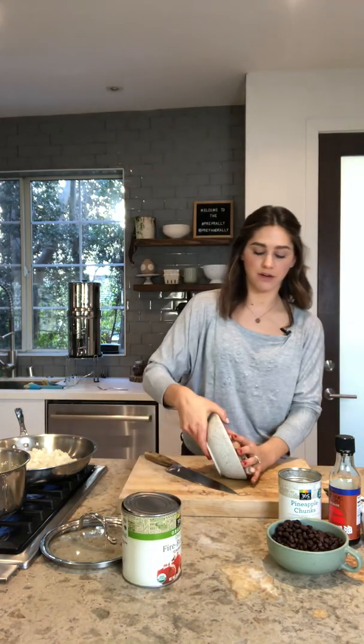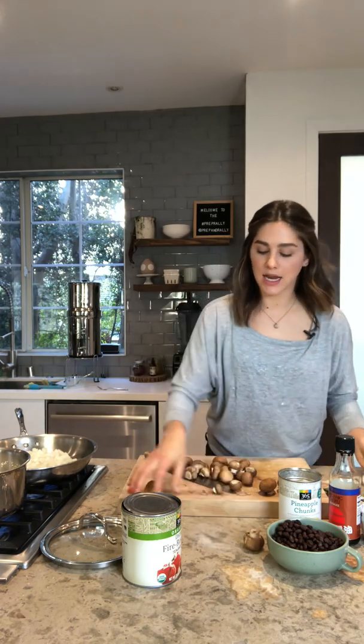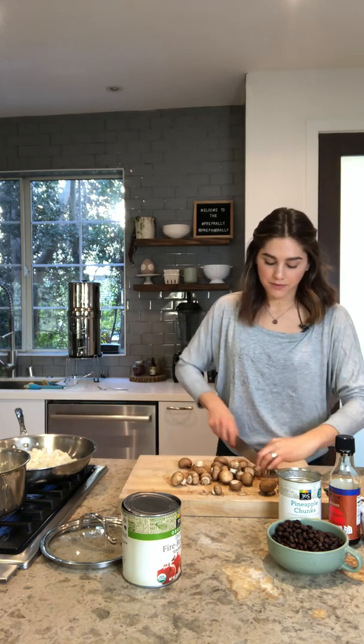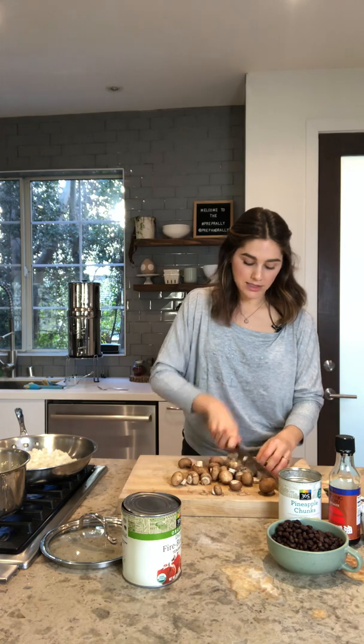All right. Next up, we have the mushrooms. We're going to chop them up into small pieces. So the mushrooms not only add really great flavor, but if you are keeping this vegan, they add like a nice meatiness. So mushrooms are kind of known to do that. They have kind of like this meaty mouthfeel. So it ends up being a really, really great dish. I love this vegan sloppy joe.